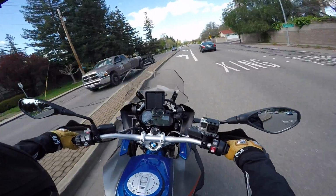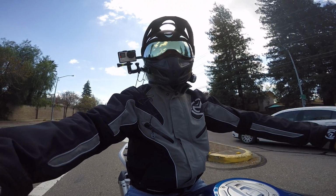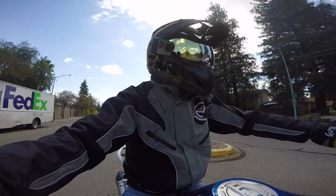Now, the 1200GS handles like a dream. It kind of allows you to just concentrate on the road and what's actually going on, because the bike is so user-friendly and so easy to ride.